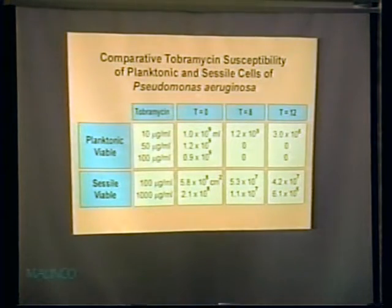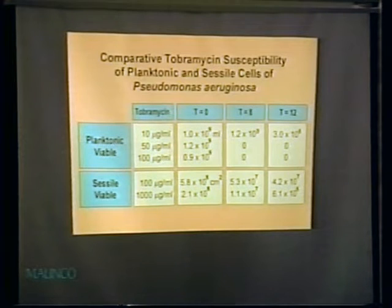Here's the biofilm that we produced. And what we did was to take these cells, they're Pseudomonas, and go after them with tobramycin. We had swimming cells in a test tube environment, and we hit them with 50 micrograms per mil of tobramycin, contact time of 8 hours, and killed them completely. But if we had the biofilm on the surface that we produced in the way that I just described, and we hit it with 1,000 micrograms per mil, contact time of 12 hours, no really significant kill.